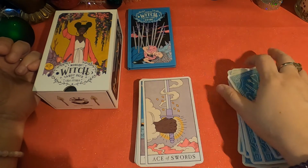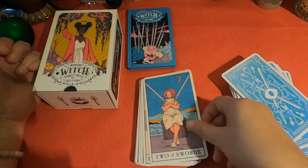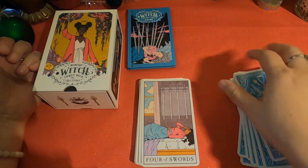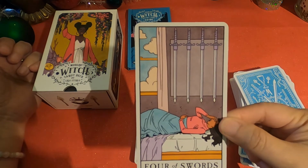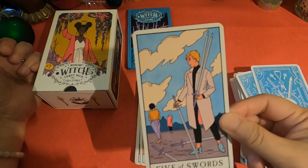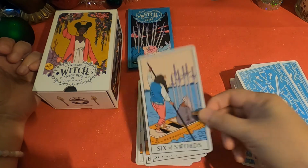Alright, on to the suit of Swords. We have Ace of Swords. Two of Swords. Three of Swords. Four of Swords. No stained glass window in the church, but pretty much traditional of laying on the bed, resting, healing. Five of Swords. Six of Swords.